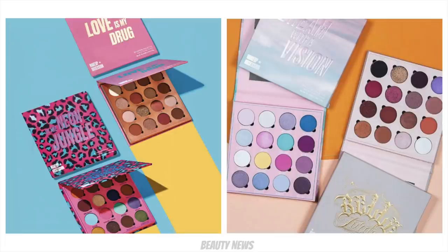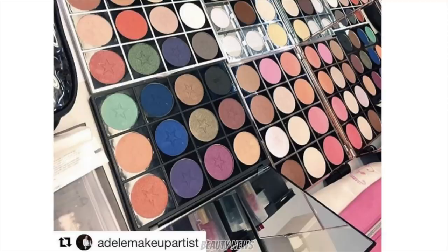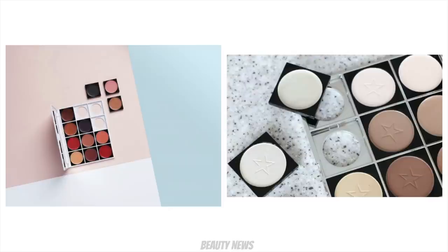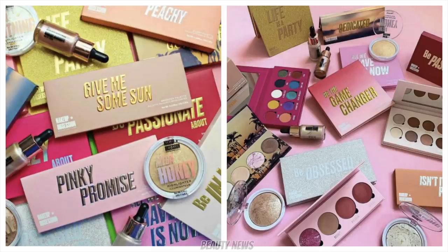they started out as make-your-own palettes. Their first post was September 1st, 2016, so they've been established for nearly 3 years. What they used to do was sell individual blushes, eyeshadows, and highlighters, and you could buy a palette and make your own. They're all large pans. Now they've kept that customized look where you can pop the pans out, but you buy them as established palettes that are depottable. So it's a massive range.